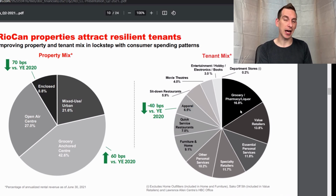But the vast majority of this portfolio is anchored by consumer staples companies like groceries, pharmacies and liquor stores, value retailers, essential personal services. And when you look at this, it doesn't scream excitement. I mean, this doesn't scream e-commerce. This doesn't scream hospitals. So you might probably be a little bit more concerned.